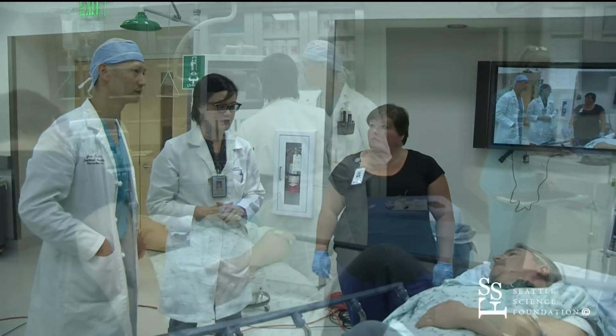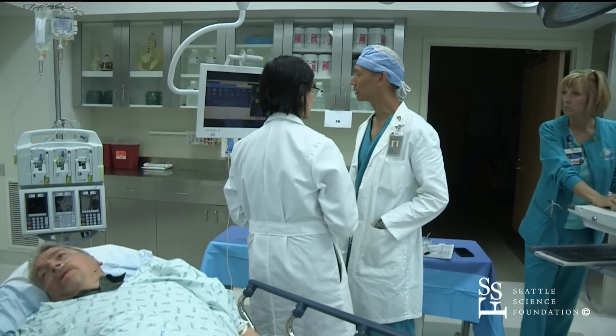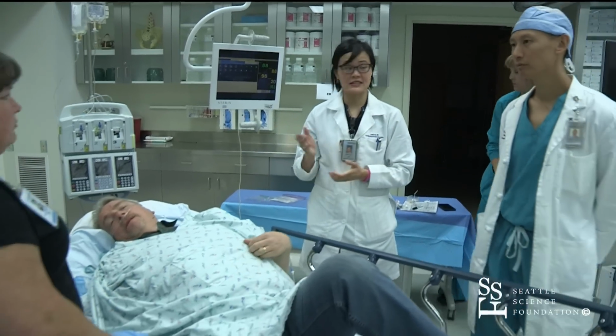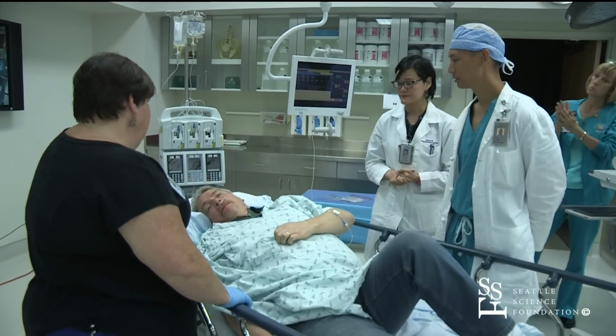All right, let's go look at his imaging. So what do you think? I think we should go. I agree. This is definitely disabling, and he's young. Okay. What's his medical history? He has a history of hypertension, and it sounds like he had a TIA recently with a complete resolution of his previous symptoms.